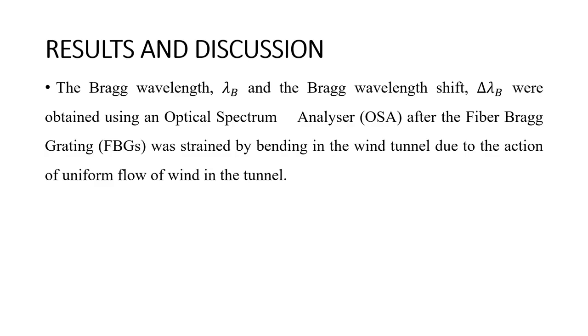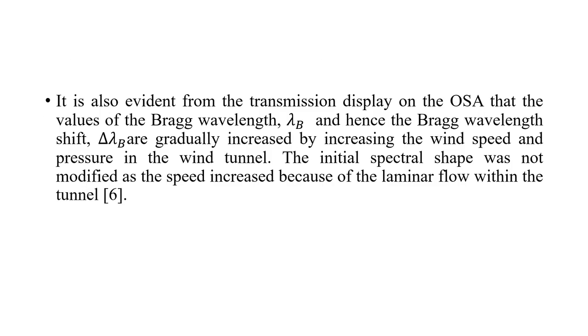The Bragg wavelength and the wavelength shift, delta lambda B, were obtained using an optical spectrum analyzer after the Bragg grating was strained by bending in the wind tunnel due to the action of a uniform flow of wind. It's also evident from the transmission display on the OSA that the values of the Bragg wavelength, and hence the Bragg wavelength shift, gradually increased with increasing wind speed and pressure in the tunnel. So what that means is that there exists a direct relationship. As you increase the wind speed, there's also an increase in the values of the Bragg wavelength and the shift.